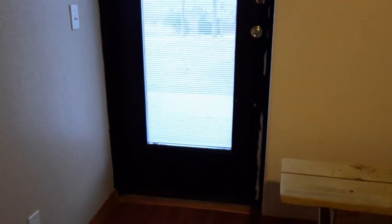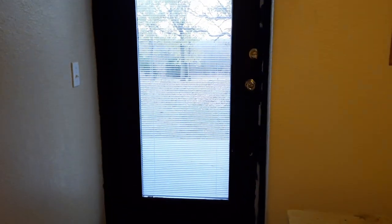So nothing can ever be simple with this house, but I am excited to see the new door put in.